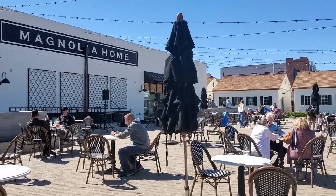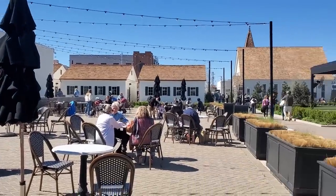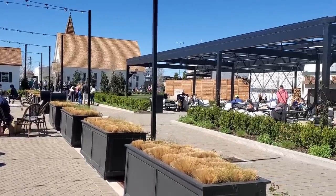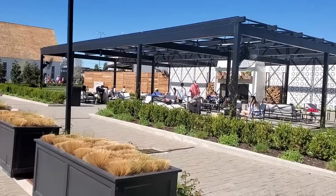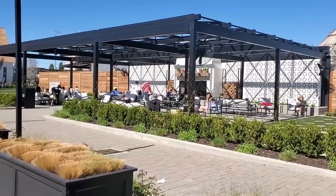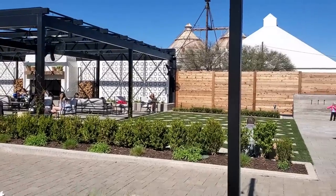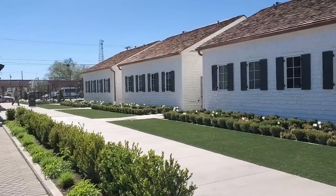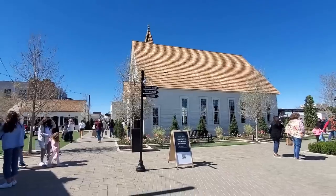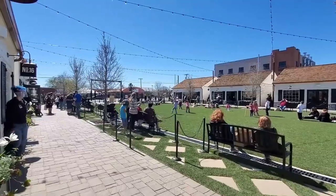And next to Magnolia Home and Magnolia Press is the back patio. As you can see, people here can relax and drink some coffee. And also there is going to be live music here for spring, as well as some other events that they are planning here at Magnolia Market. And then if you walk straight from here, you're going to the shops at the silos and the chapel. And as you can see, it looks beautiful. Especially in spring, the weather is perfect, I love it.